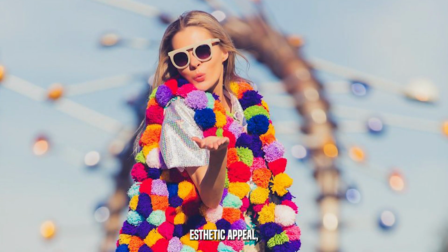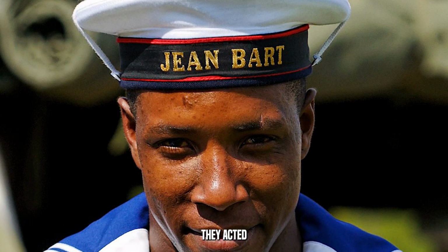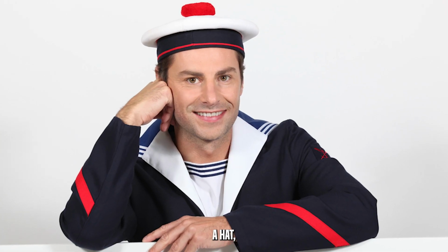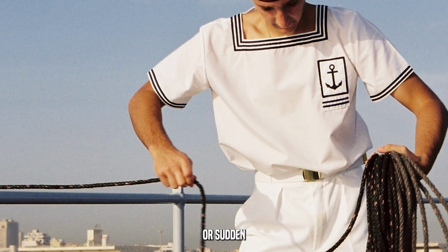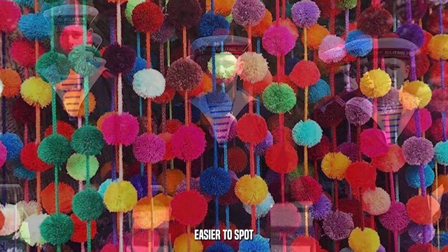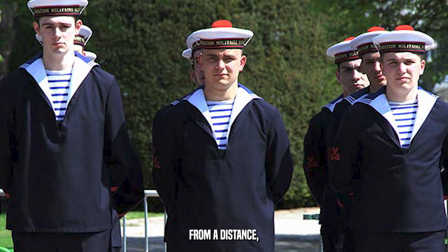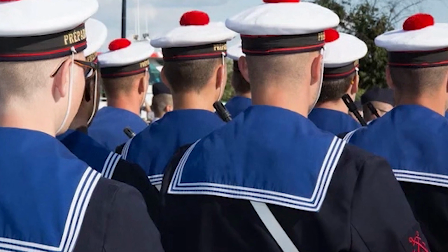Apart from their aesthetic appeal, pom-poms served practical functions as well. They acted as weights on the top of the hat, preventing it from being lifted or blown away in strong winds or sudden movements. Additionally, pom-poms made it easier to spot sailors from a distance, serving as a distinguishing feature in open sea rescue situations.